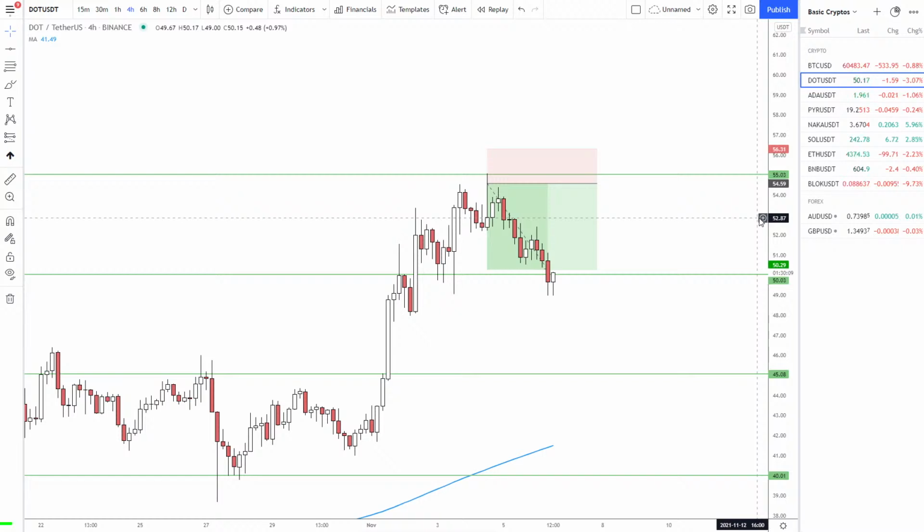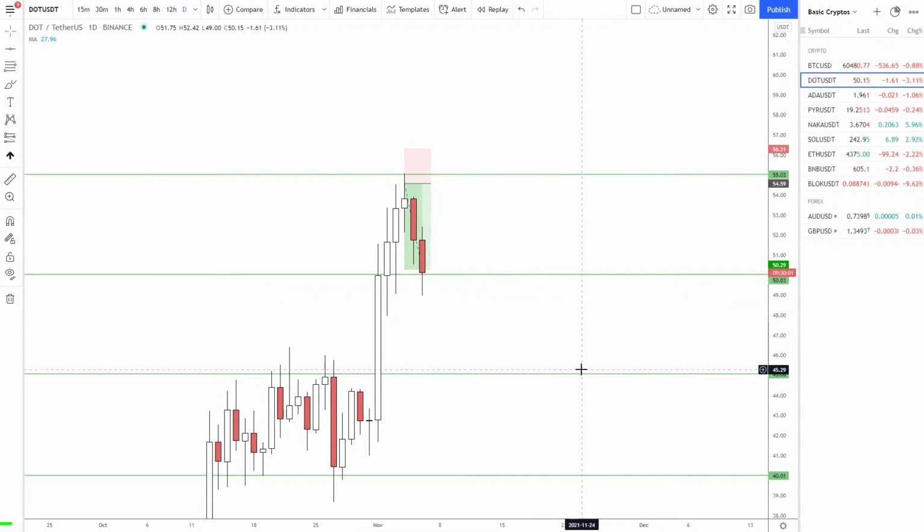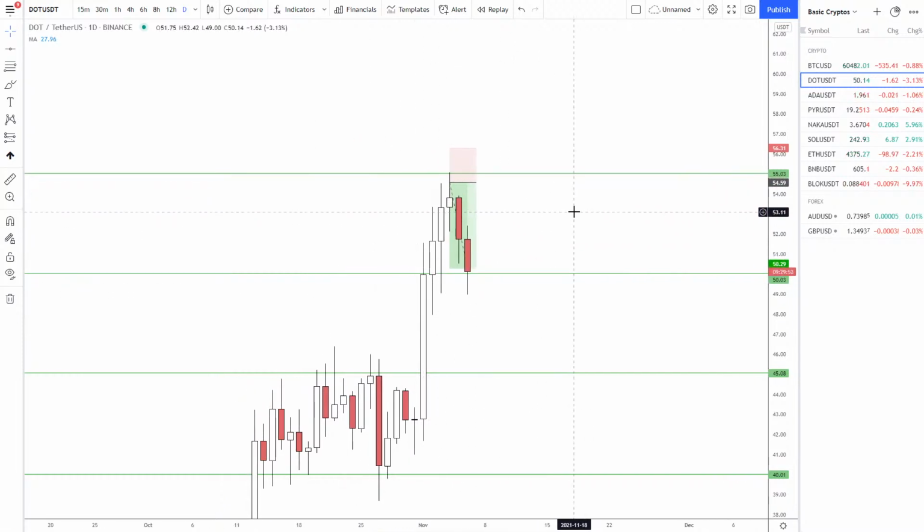So, like I said, this is a very, very simple, straightforward trade. Dot breaks into all-time high territory. It's climbing like crazy. The first place you expect it to turn around is the $50 level. It did briefly turn around at the $50 level, but it would have been hard to get a profitable trade on the 4-hour chart.